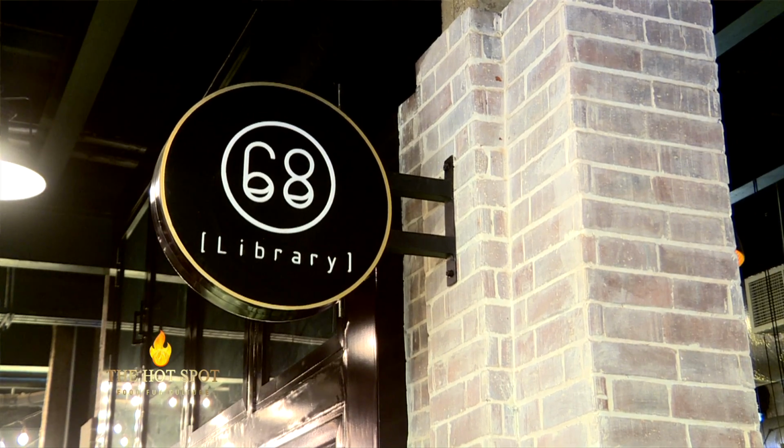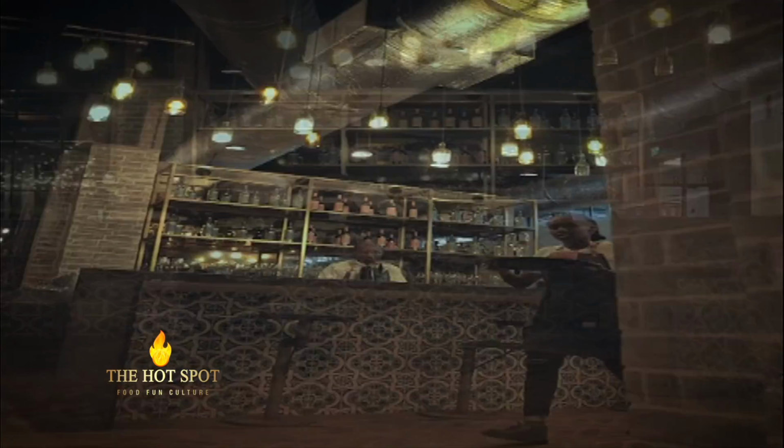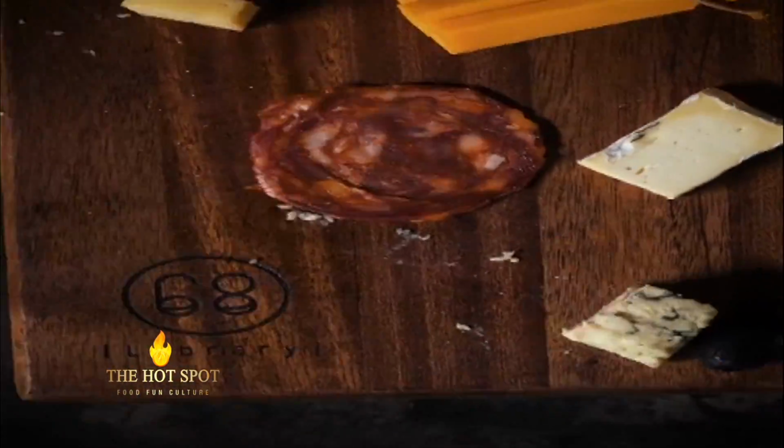Nairobi 68 is a wine bar. It's a wine bar with a Portuguese theme. So Portugal is, in many ways, a rising star of the European countries, sort of Latin-speaking countries. Portugal's got a wonderful culture of food and wine, and we want to showcase that. So we've created a Portuguese-inspired menu with traditional dishes.